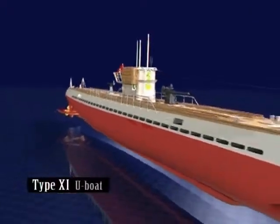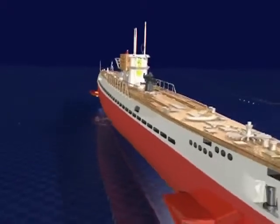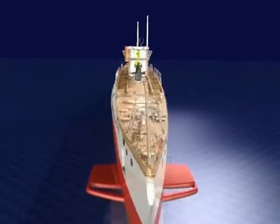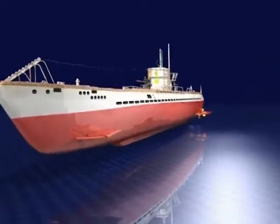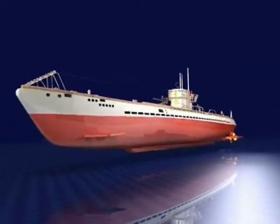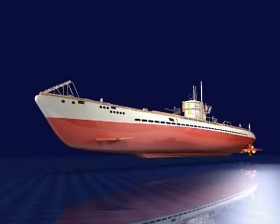German submariners had a reputation for clean fighting and often went out of their way to rescue enemy combatants following a sinking. After the war, several U-boat commanders went on to have exemplary careers, serving in NATO as part of the West German Navy.